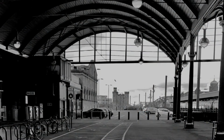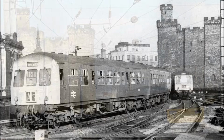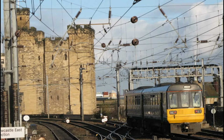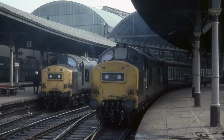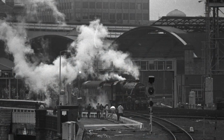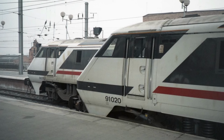Yet, Newcastle Central Station never lost its importance. Throughout the latter half of the 20th century, it remained a critical transport hub, serving major routes on the East Coast Main Line, connecting passengers to cities like Edinburgh, York, and London. Despite its downtrodden appearance, Newcastle Central continued to play a vital role in the city's life, not only as a railway station, but also as a hub for local bus and metro services.